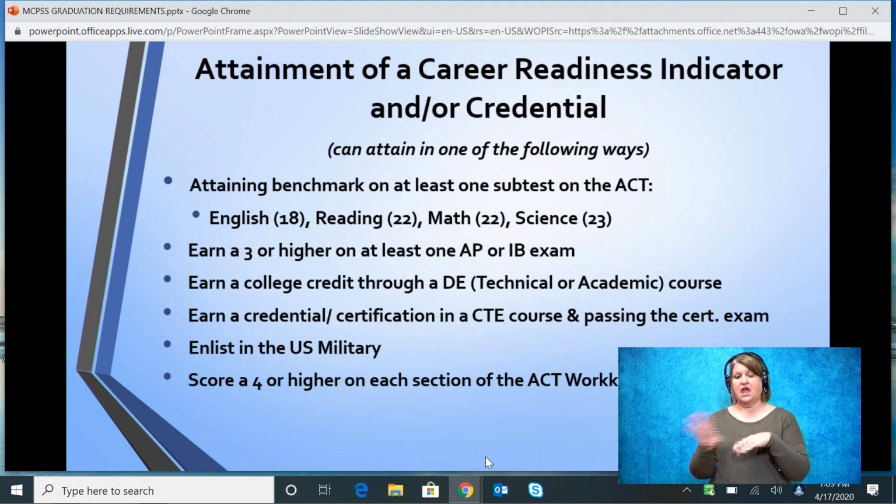Additional requirements would be the attainment of a career readiness indicator and or credential. That's important. How you can attain this would be one of 6 ways. Attaining benchmark on at least one subtest of the ACT. The benchmarks for English, for example, would be 18, at least a 22 in reading, 22 in math, and a 23 in science. Earn a 3 or higher on at least one AP or IB exam.